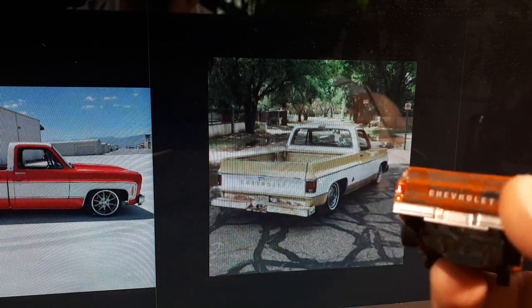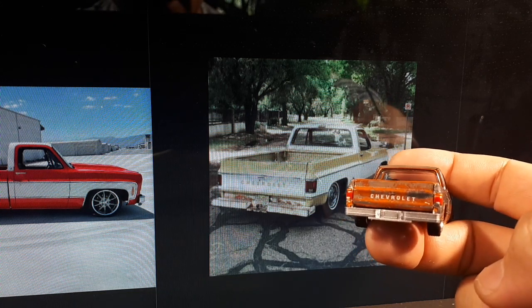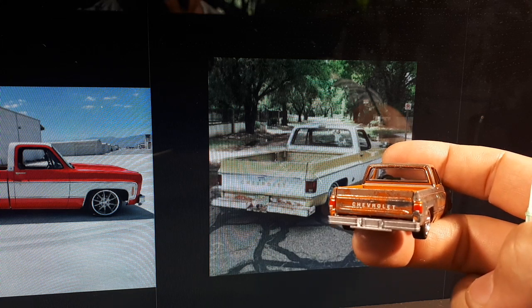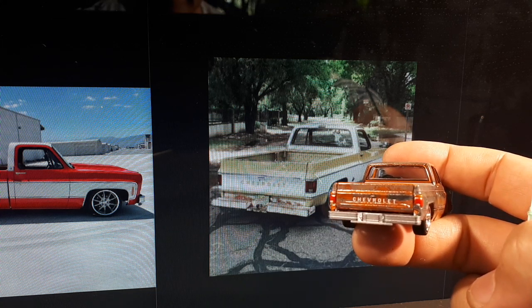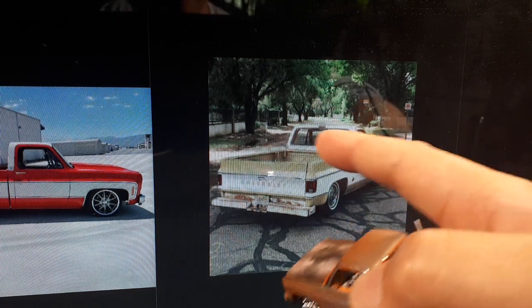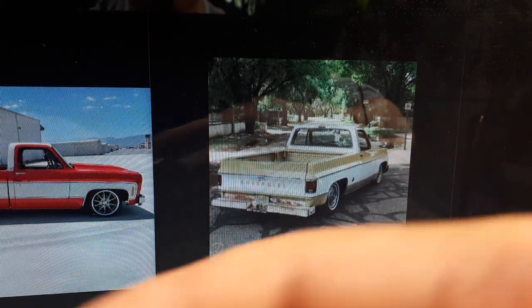A lot of these customized ones, they shave off the Chevrolet stamping there, or fill it in. I don't know what. Maybe they just replaced the whole tailgate. Okay, well, that looks pretty good. Also, a lot of them have split windows back here, sliding rear windows and stuff, but this one seems to have one piece like this casting.